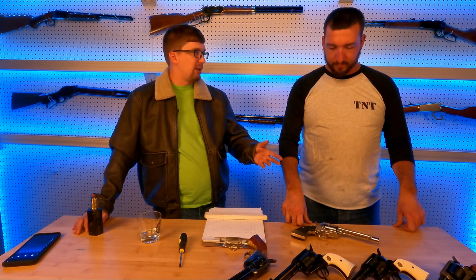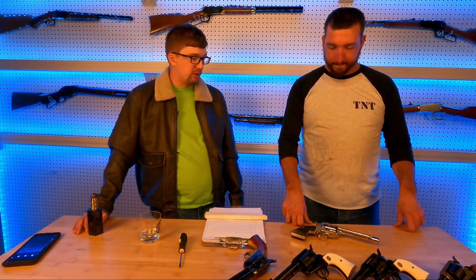Just a groove style. Yeah, a groove with a front post there. I don't think that inherently lends itself to accuracy, and that's a long-barreled firearm. That's 5.5 inch. Yep. So that's roughly the same barrel length as my Desert Eagle. Yeah. Which is significantly more accurate.